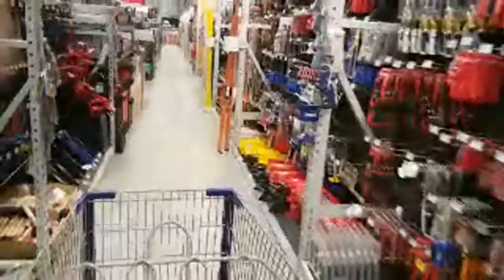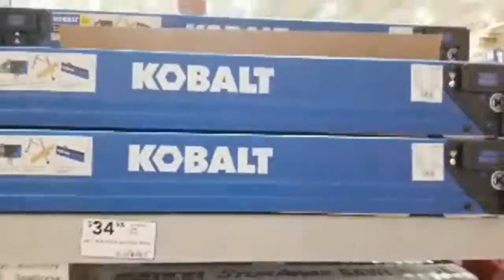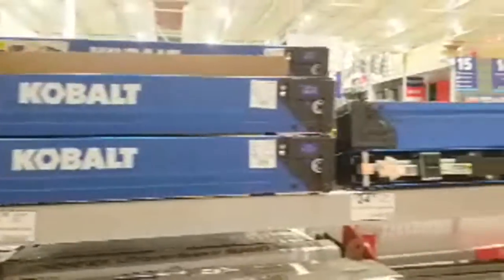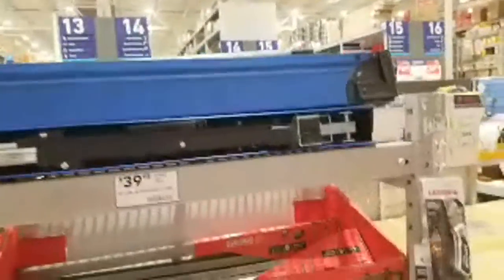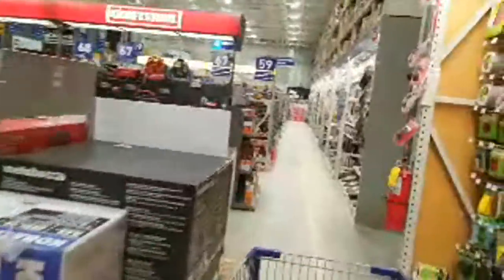Let me see what we got here. Anything down here? Sometimes I come looking down by the hand tools to see if there's anything. Nothing here. I'm surprised I didn't see these listed on sale, because over at that Boca store a couple of weeks ago, they were there for $49.99 for the pair.